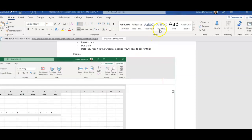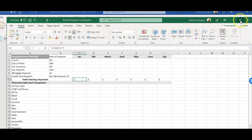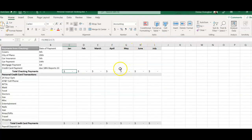And then this Excel spreadsheet is a tool that you can use just to help manage from month to month. And this first tab is what you call your balance statement. So if you have payments, let's say out of your checking account, write down what payments typically come out, like CoServe or your utilities, City of Plano, maybe car insurance, maybe a car payment, your mortgage payment. Write out what the due date is. And then in each month, put in the dollar amount that you paid for that. And it'll keep an ongoing total for you.